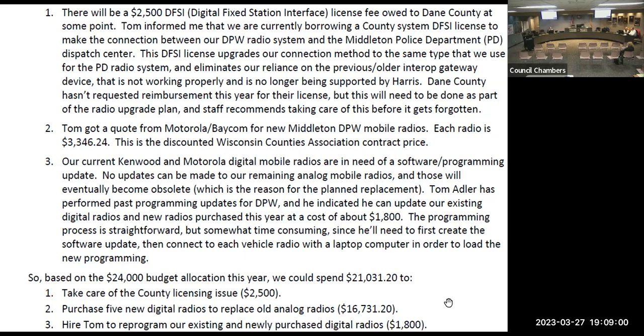Okay. Is there a second to Carol's motion? Don, I'll second. I have a motion and a second. Any further discussion on this item? Hearing none, all those in favor signify by saying aye. Aye. Aye. Opposed, nay. The ayes have it, and we have dispensed with that item.